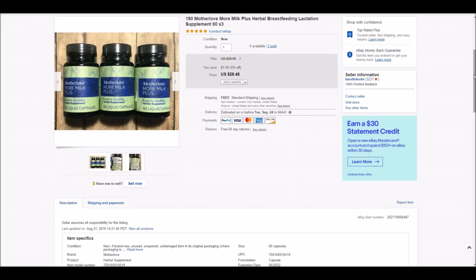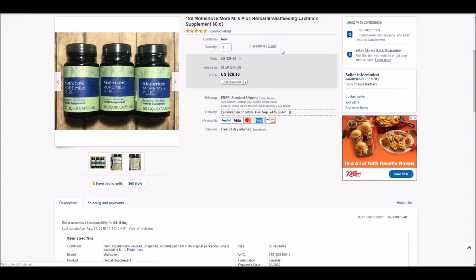But the whole category itself is something to look out for. So these 3 bottles of Mother Love breastfeeding supplement sold for $28.46. You see here I had 2 sets and both have sold. They sell fairly quickly, I want to say within about a week of listing, but this entire category is one that I'm noticing will get some really good sell-through rates.